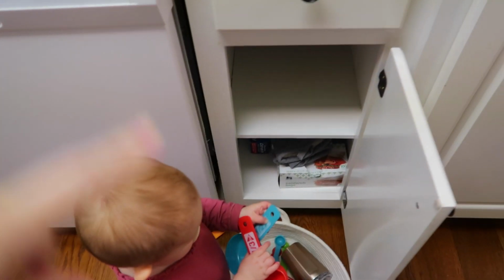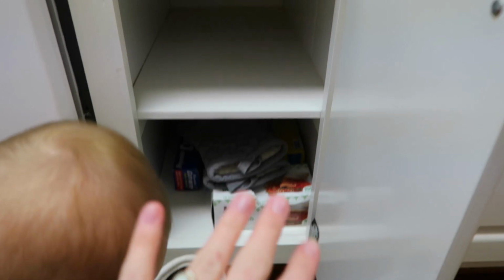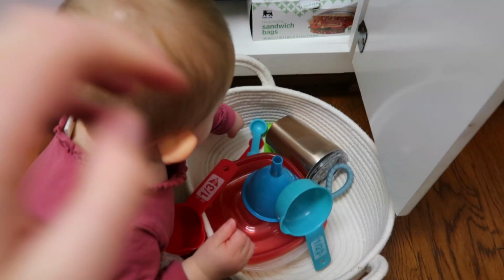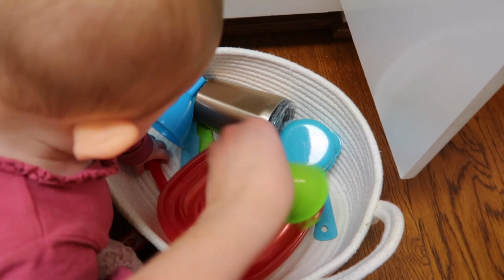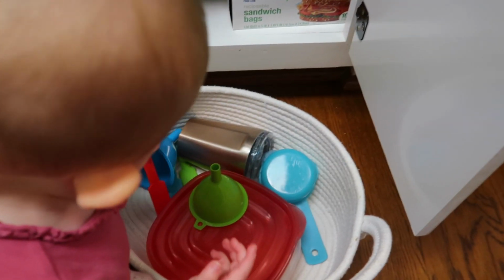Okay, so she has already gotten into this. I've put a basket in here because I'd like to make this just her little play shelf. We're gonna move those somewhere else, but for right now, that's where it is. She already found it and pulled it all out, but it's just Tupperware that I don't care if she plays with, measuring cups that we don't use, these little filters that we don't use, a cup that's her size.